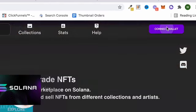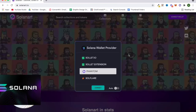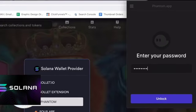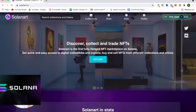And what you'll do is you'll click connect wallet right here. And it's possible you'll have to close out of your Chrome and get back in if you've just added it. Sometimes it seems to have issues like that. So you may have to close completely out of Chrome and close back in if it doesn't look the way mine does. But what it should do is just what you're seeing on screen here. We'll enter our password. We'll say yes, let Solanart interact with our wallet, right?